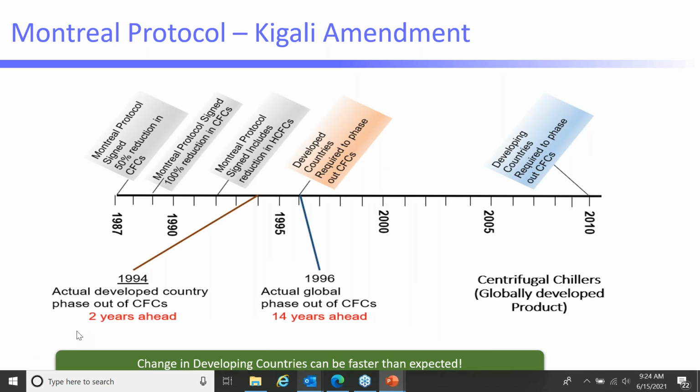Now, we saw from the previous slide that Article 5 countries, Group 2, which is applicable to our region, has a more relaxed timeline. But will this change really happen slowly, or will it happen more quickly? This is an important question to ask. So to answer that question, maybe we need to look back to what happened in the past. If we look at what happened to the CFC phasing out in the past, and if we see the reasons for what happened, we can predict the future. If we see here, the developed nations were required to restrict the CFCs in year 1996.